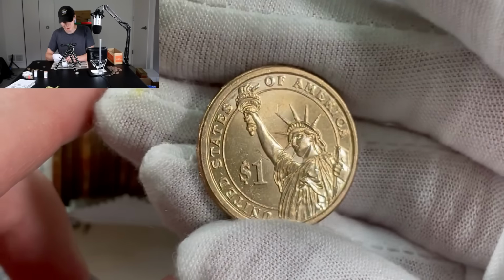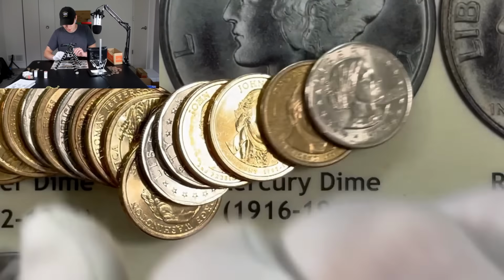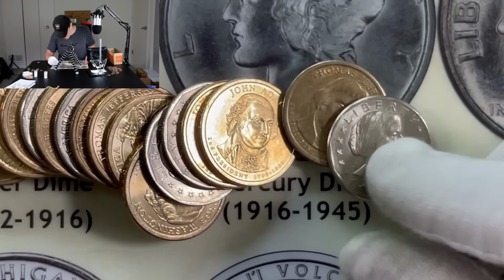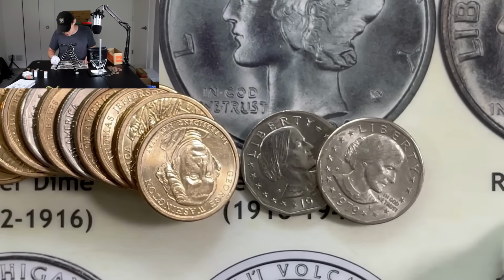We've been pulling quite a few of these presidential NIFCs, so happy to see those coming out. Not so many of the Native Americans, and we have yet to see an American Innovations coin, which I would just absolutely love to see. But we'll keep looking for it, guys, and I'll let you know. Also still pulling out the 79 Philadelphia, so look for that wide rim.